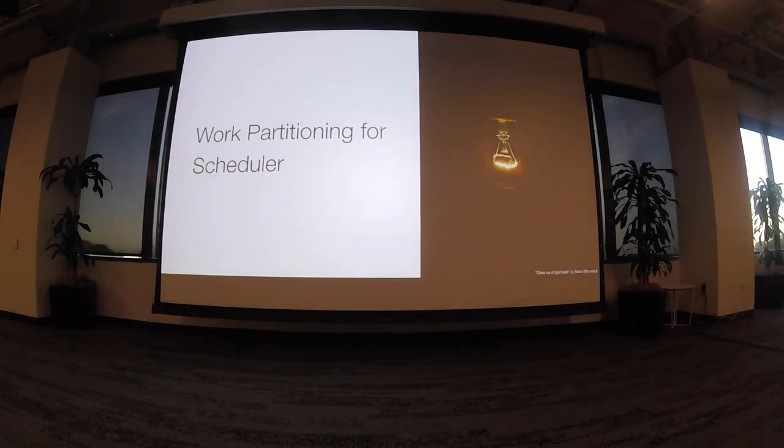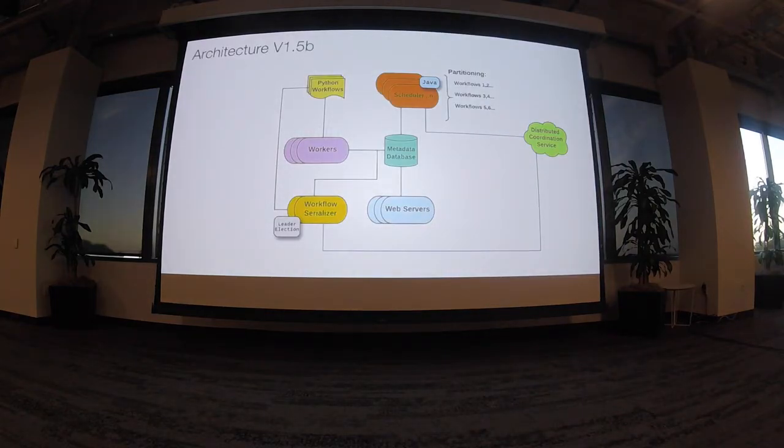The next step is to provide workflow partitioning for the scheduler. You can see now we have the distributed coordination service connected to a pool of schedulers. So we have n schedulers in the system, and we can add new schedulers as we want. As a new scheduler is added, it automatically gets assigned a portion of the workflows. As schedulers crash, those workflows will get reassigned to another online scheduler. You might also notice that we have a Java icon on the scheduler, so I'll talk about that next.